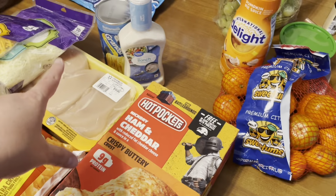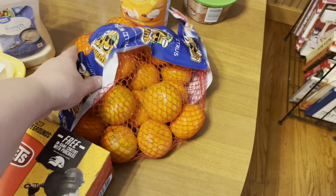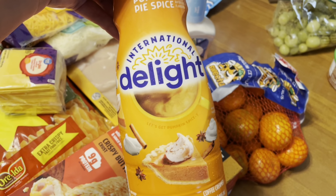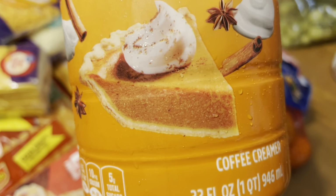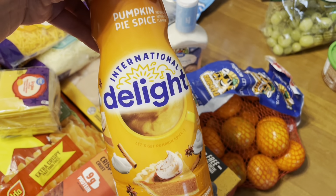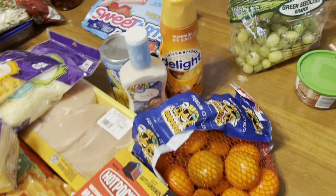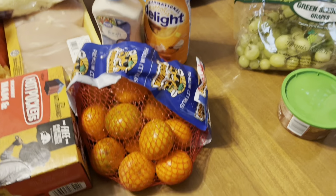And I went ahead and bought them because I can sit and watch a movie and just eat like 10 of these. I love them. And look what I found. You guys see what that is? You see what that is right there? That's pumpkin. I got some pumpkin spice coffee creamer. I don't usually do coffee creamer anymore, but when I seen that, I had to have it.